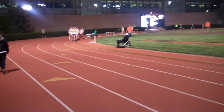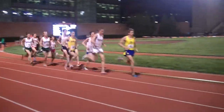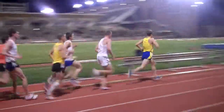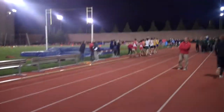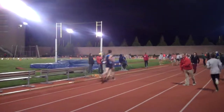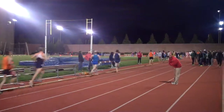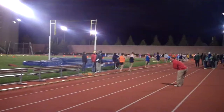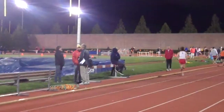It's got the big pack here at about 8:35. You can see some strain on that BAA's runner's face. Might be starting to really feel that. Two miles there at about 9:10. So pretty consistent from the first mile.